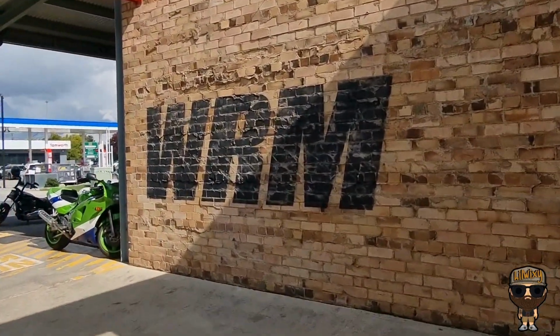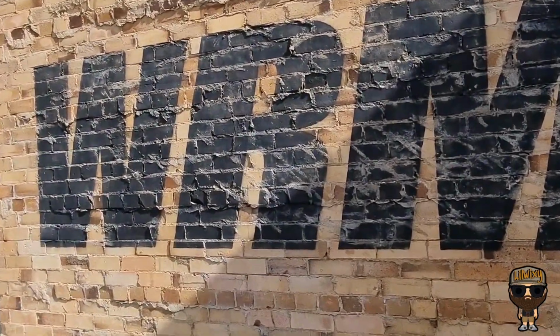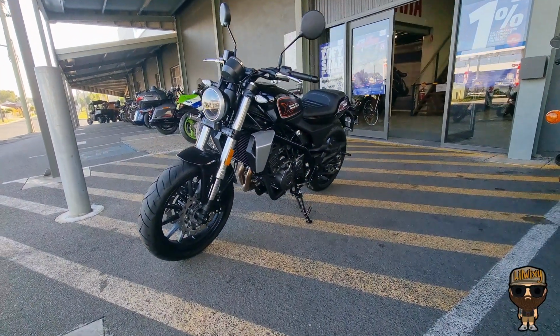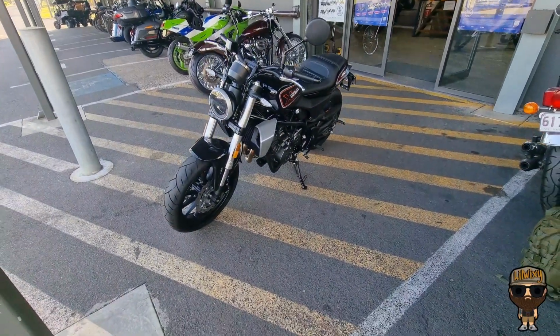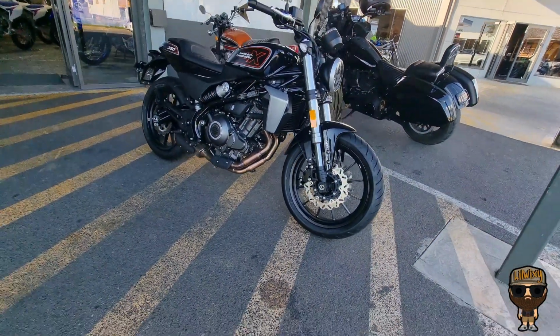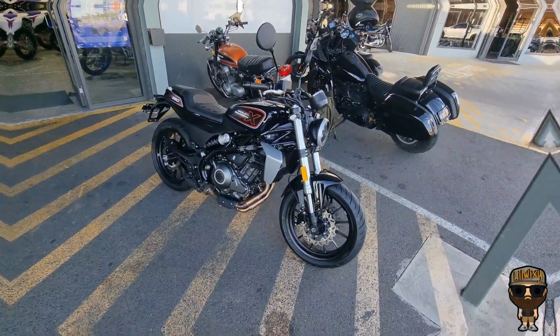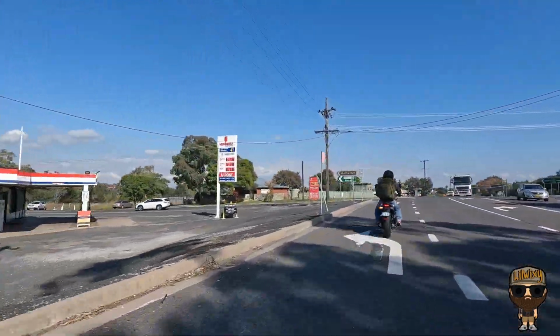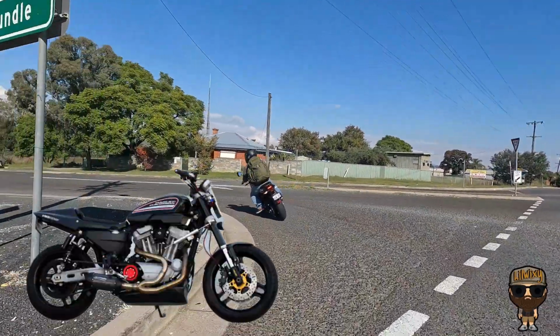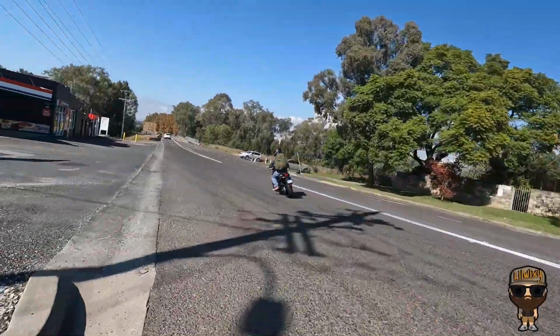Alright, today we are back at WRM and we're going to give the Harley-Davidson X350 a test ride and give it a bit of a comparison to the X500. First thing is, in my personal opinion, I think it looks a million times better than the X500. It kind of reminds me of the old Sportster. Yeah, so I definitely think this is a modern take on the old XR1200 Sportster.